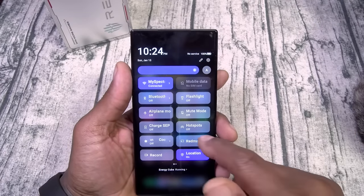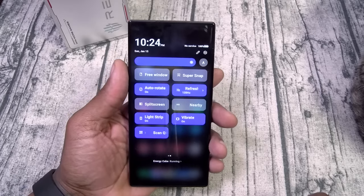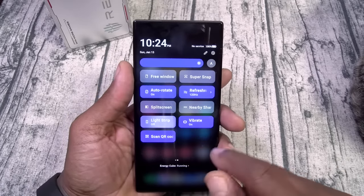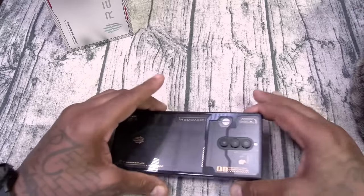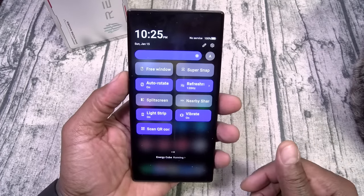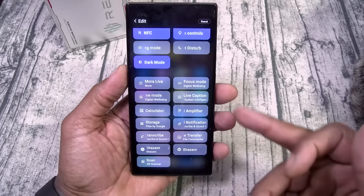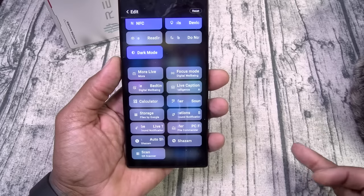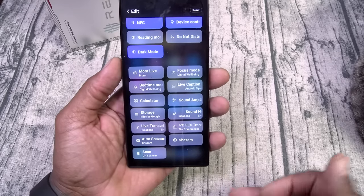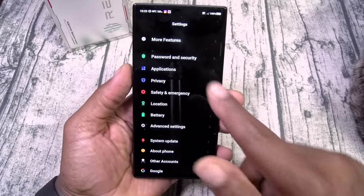Of course, you got screen record, screencast. You got your free window. That's your floating windows. Oh, I like that sound. Okay. LED light strip. Matter of fact, I'll dim the light when we get to that part, and you'll get a better look. Of course, if you hit more. Okay, so you got your focus mode, live caption, you got your sound amplifier, storage, live translate, auto Shazam, and your QR scanner. Let's take it over to settings.